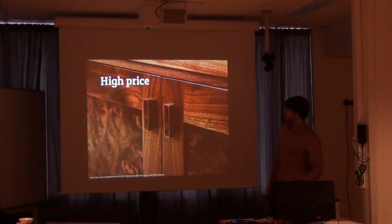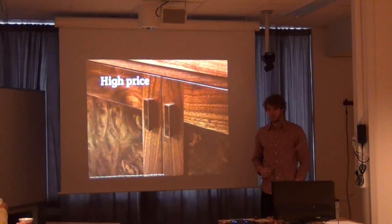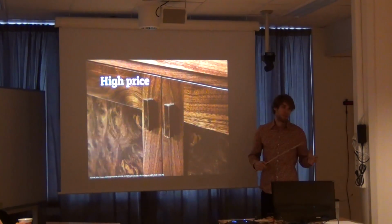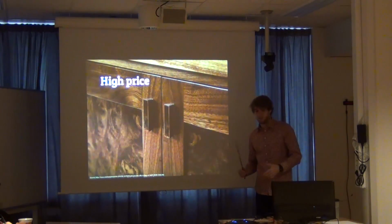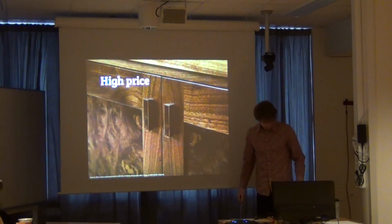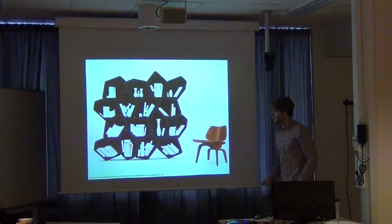And then on the other extreme, you have really high quality furniture, but that is also really expensive, so not many people can afford it. And in many cases, it's not possible to disassemble it at all. So once you've got it, it's really hard to move to another place because it's heavy and big. So there's a problem. But then in recent years, modular furniture came up, like this one.